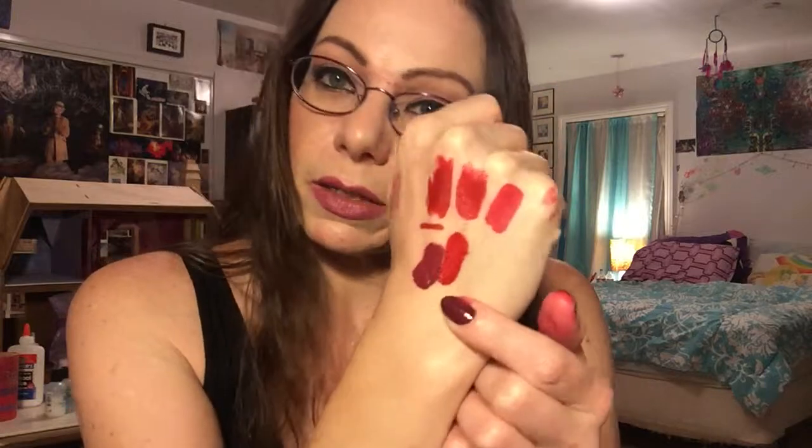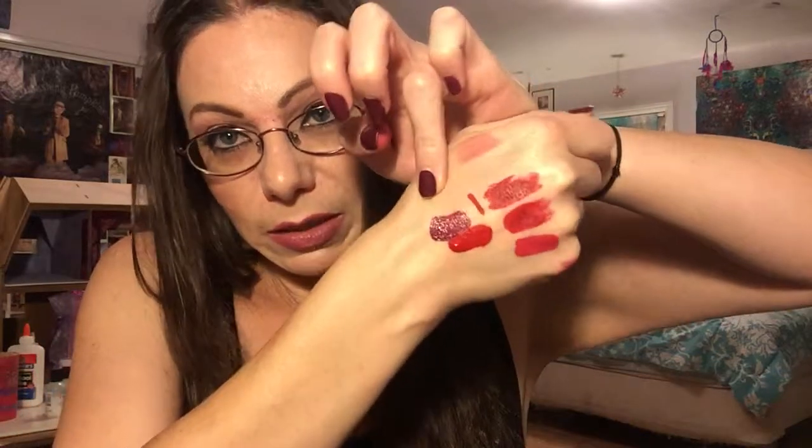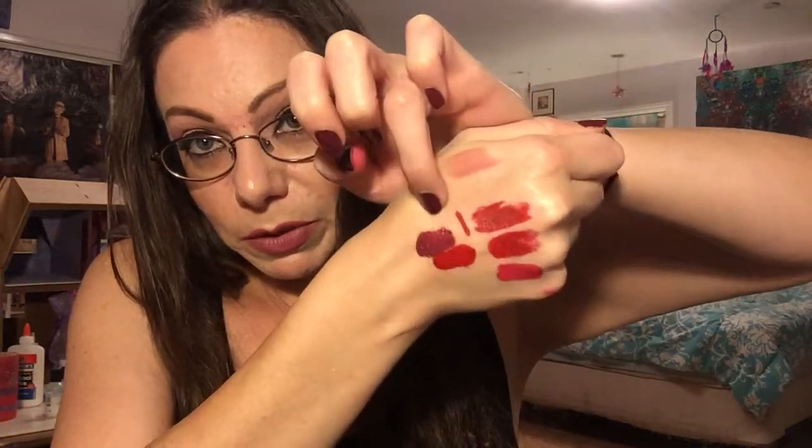So, this one is beautiful. It is very dark, and it is kind of a burgundy color. Really pretty, and these smell really good. They smell like vanilla, which is a nice thing. So that one is Blackberry Sorbet right there. I think I'm going to actually end up liking that one a lot and wearing it very often.